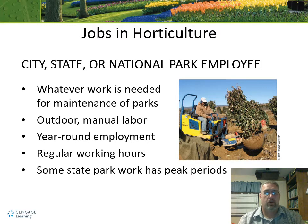City, state, or national park employee. I'm not going to say that I worked for a city, state, or a national park, but I do understand a lot of the things that they do. Some of these are going to be maintenance of these parks or restoration of these parks. This is going to be somebody who is an equipment operator, someone who is going to need to know how to plant trees, how to fix plumbing, how to be sort of a jack of all trades, do a little bit of everything around the park, and just kind of have an understanding of what's going on.